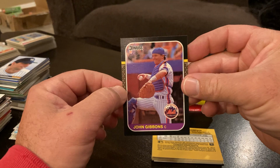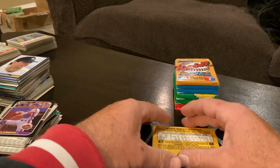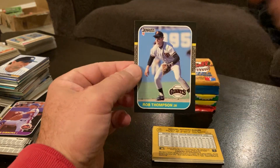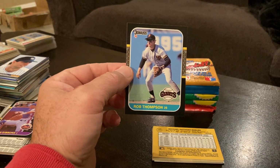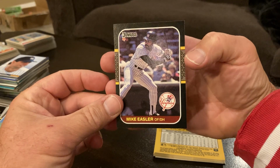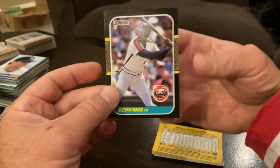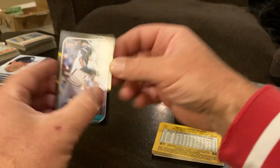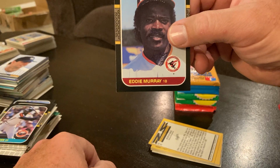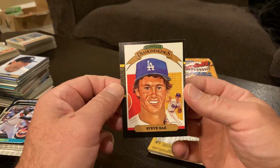John Gibbons. Go through these a little slower, for the excitement of potential. This is a card I loved back then, the Robbie Thompson rookie. Mike Easler. Kevin Bass. Eddie Murray. These are sharp. If we can get some centered, awesome cards. The borders are great. Steve Sax.